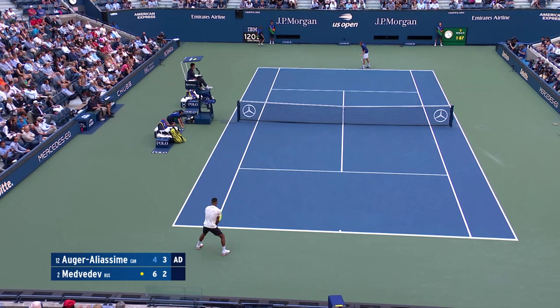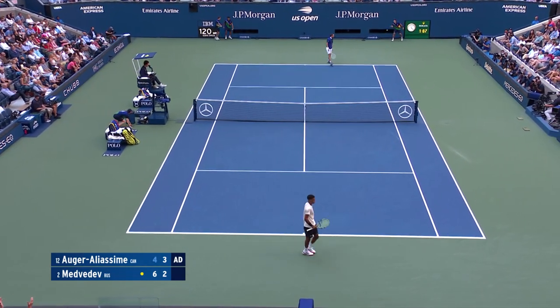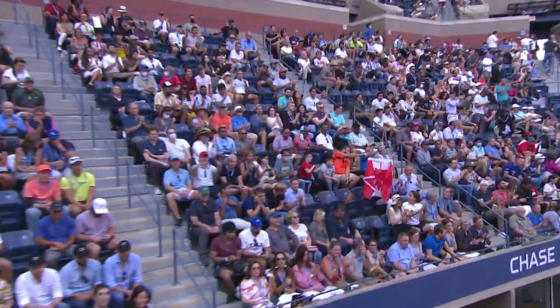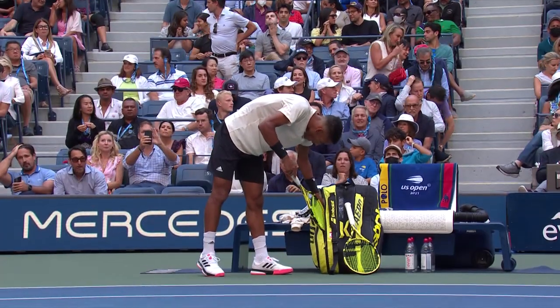First serve percentage just dropped a fraction in this game. Auger-Aliassime. New balls, please. And there's the life that Auger-Aliassime, and everybody here knows he needed that. Auger-Aliassime leads four games to two in the second set. The loyalists have had such a wonderful 2 weeks here.